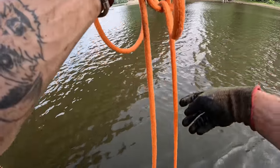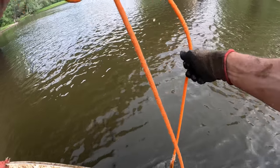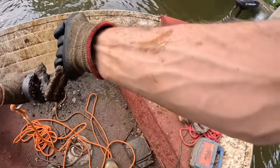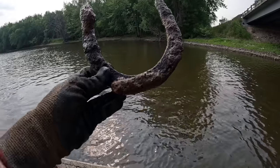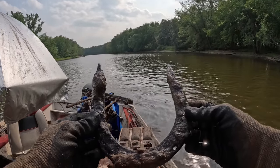I just grabbed something there, the last touchdown. Yep. Here we go, right as I was about to pick it up. What the heck we got here? Oh, look at you guys. That's a big old horseshoe. Super cool, man. We caught us a little bit of good luck.